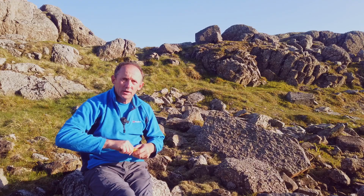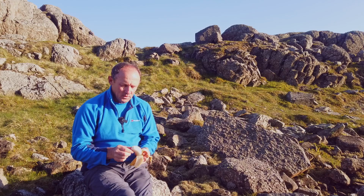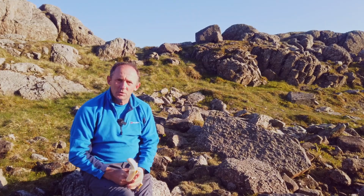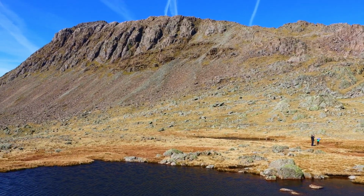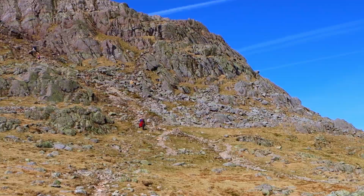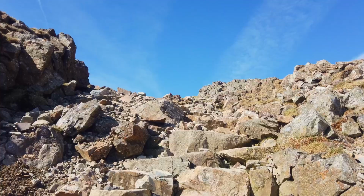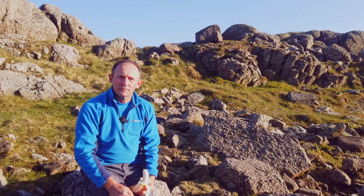Well, just having a break. I'm at Three Tarns Pass, so it's a good place to stop, have a breather before tackling the summit of Bowfell. There's quite a rocky path heading up onto the summit plateau, so I'll have a banana and get my strength up ready for that.